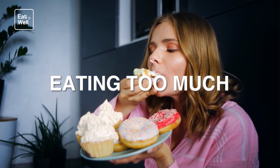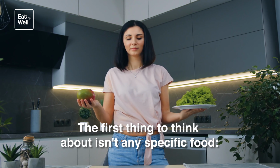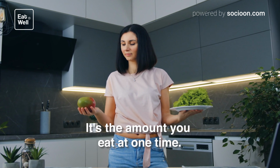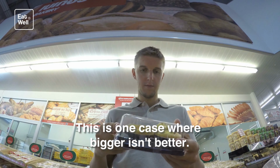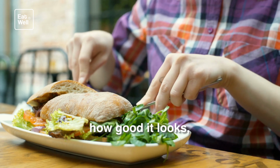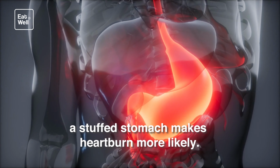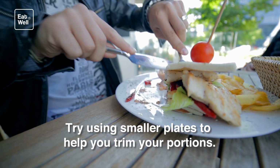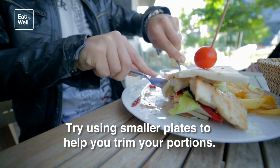Eating too much. The first thing to think about isn't any specific food, it's the amount you eat at one time. This is one case where bigger isn't better. No matter what food you're eating, how good it looks, or how much you like it, a stuffed stomach makes heartburn more likely. Try using smaller plates to help you trim your portions.